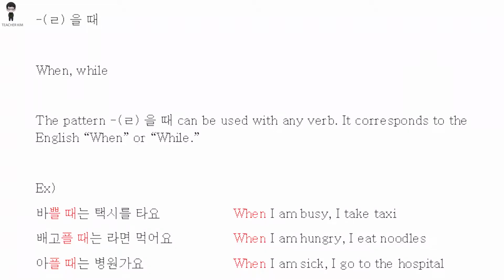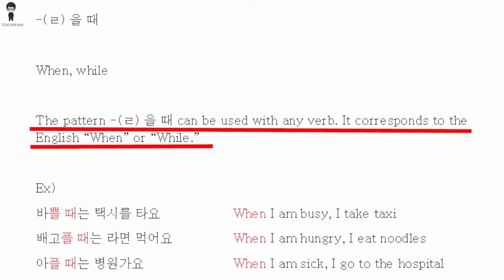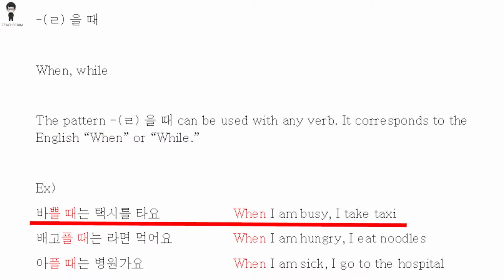So 일때 is when, while. The pattern 일때 can be used without any verb. It corresponds to English when or while. Okay. So for example, number one, 바쁠 때는 택시를 타요. So when I am busy, I take taxi. Okay. So this when can be also replaced by while. While I'm busy, I take taxi.